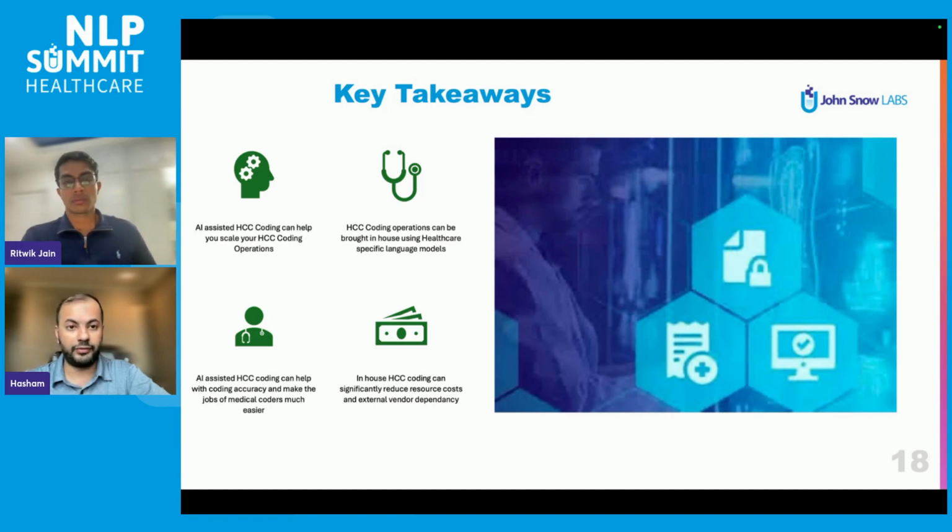It reduces any revenue leakage. It improves patient care. And it can also lead to fewer audits, because as I suggested, the solution is tuned to reduce false positives. So you're very confident that whatever is suggested has substantial evidence in the text.